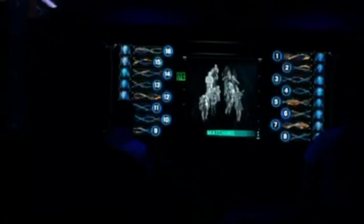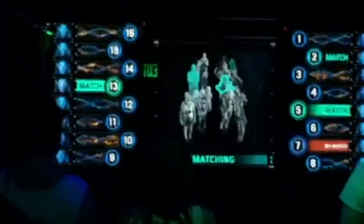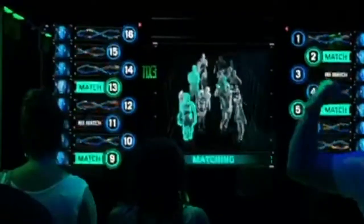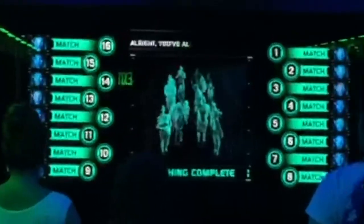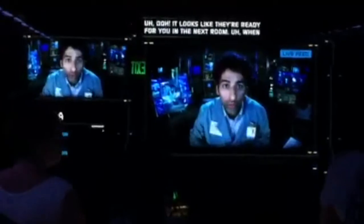Almost. Yes, got it. Now let's find you your avatar matches. So you're 15, I'm 16. Let's see who we got. You got a match? All right, you've all been matched with avatars. Looks like they're ready for you in the next room. When the door opens, please go inside, all the way in, and stand over the same number that you're standing over now.